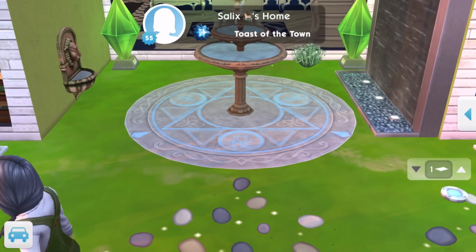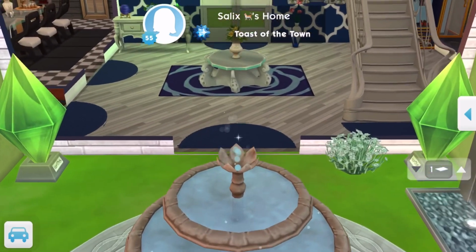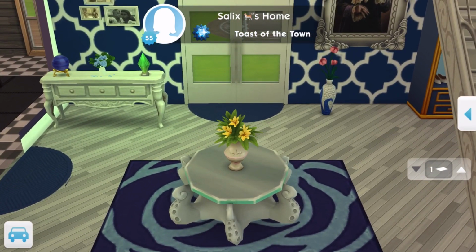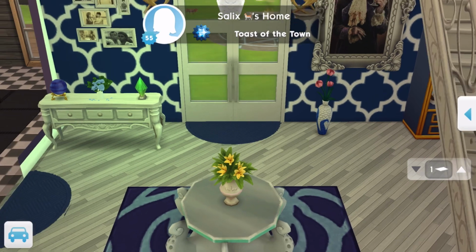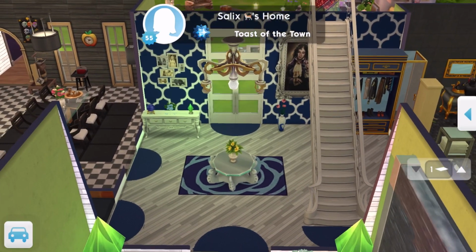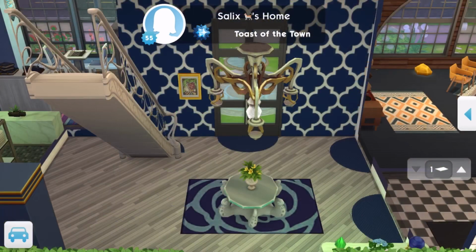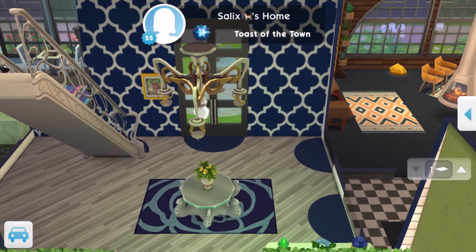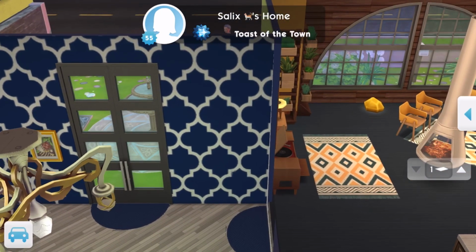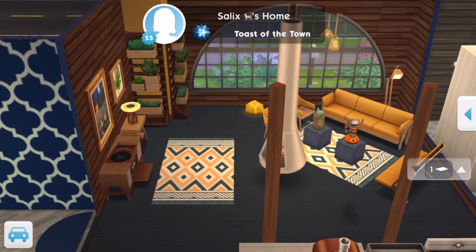In this video, we're going to check out one of the EA Game Changers of The Sims Mobile, the eclectic house design made by Salix the Cat. And I also got a chance to ask her about her inspiration for this house design and her favorite room for this house build.